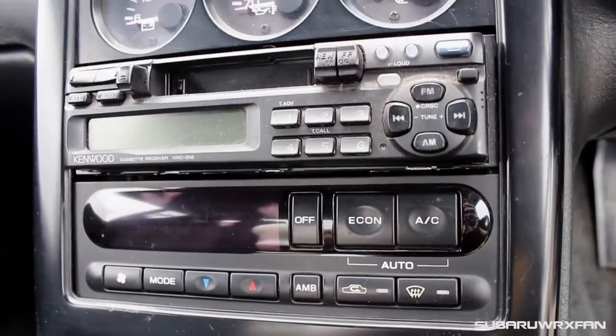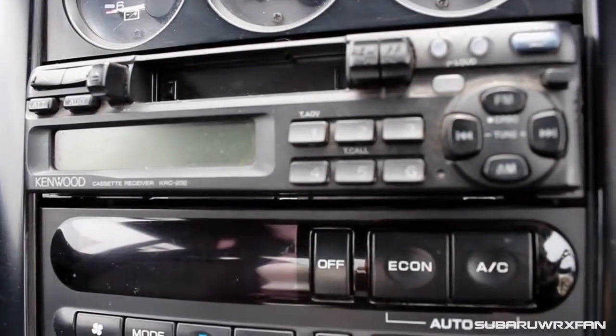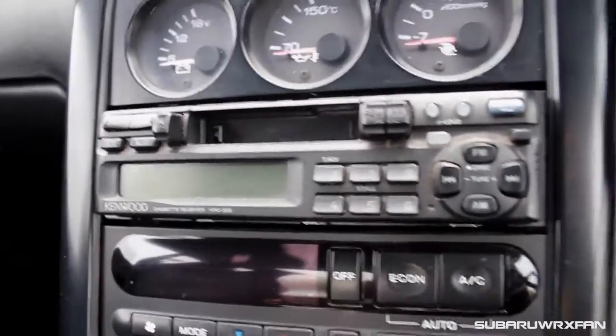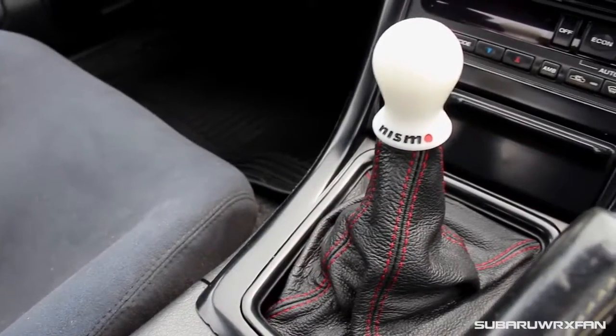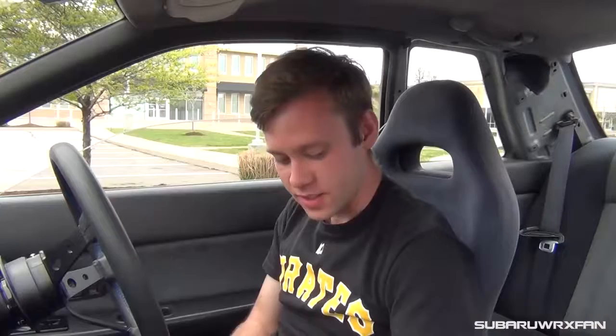You got a Kenwood radio in here that I don't think is factory, but works just fine there with a cassette deck and all. Then you just have the shifter, which is nicely laid out here, and it's in a good position so you can rest your elbow on the armrest here and shift, and it doesn't really get in the way. So, yeah, nicely placed shifter.